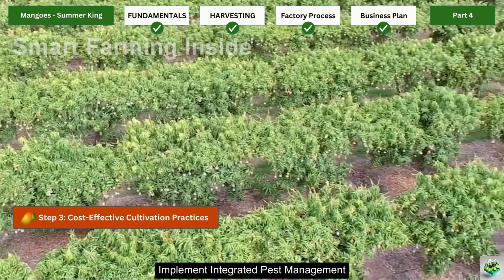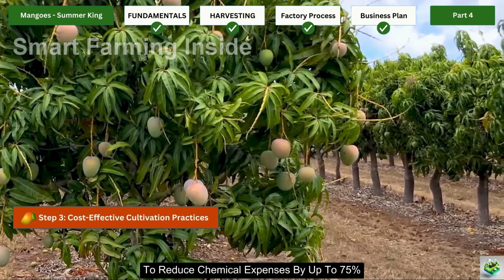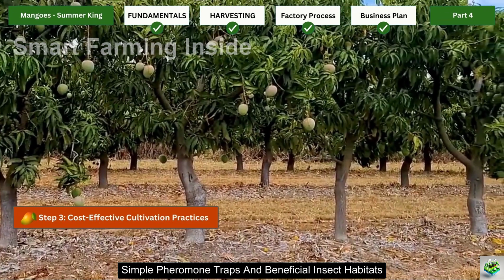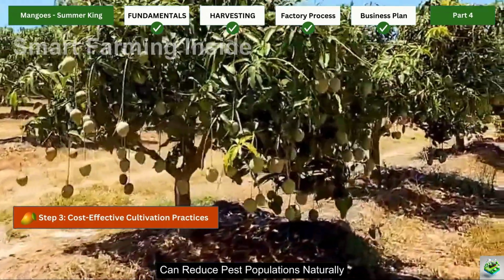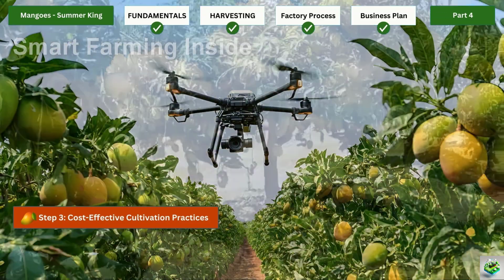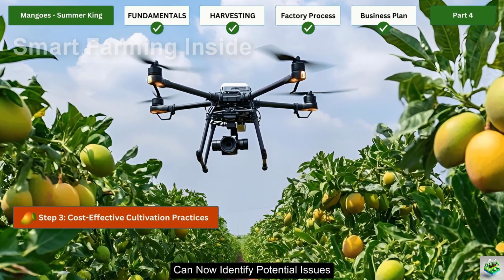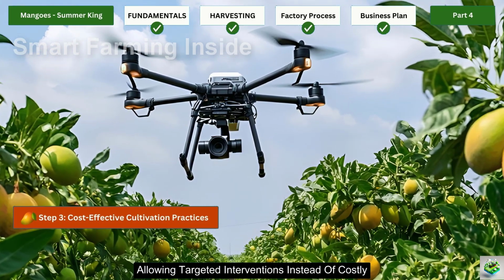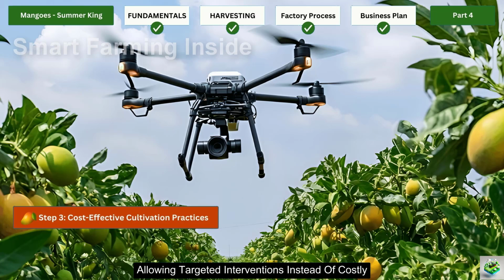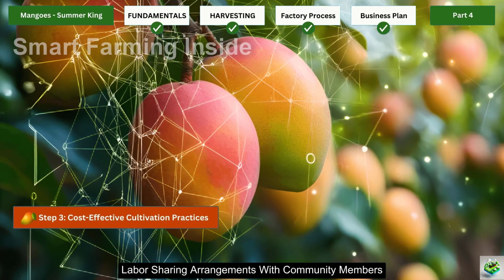Implement integrated pest management to reduce chemical expenses by up to 75%. Simple pheromone traps and beneficial insect habitats can reduce pest populations naturally with minimal investment. Monitoring techniques using smartphone apps can now identify potential issues before they become serious problems, allowing targeted interventions instead of costly preventative spraying programs. Create labor-sharing arrangements with community members.